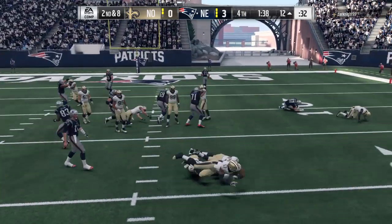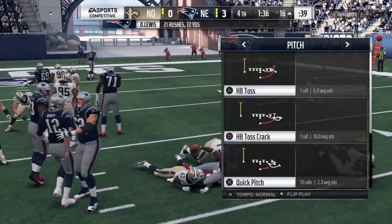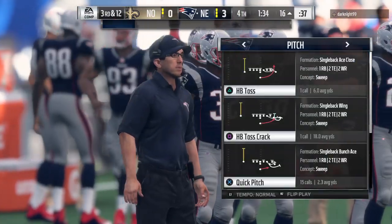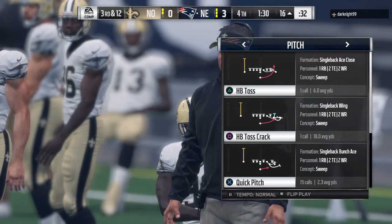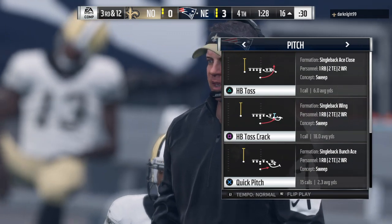Now they'll run it on the toss. And he goes backwards here, losing yardage back to the 16. It's a loss of 4. Now 3rd down. And this is why the head coach gets paid the big bucks.